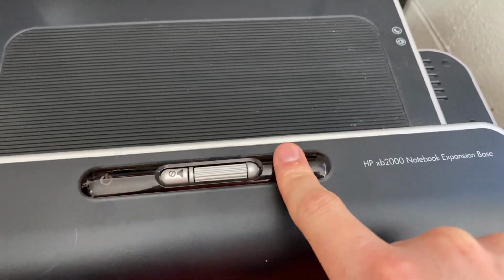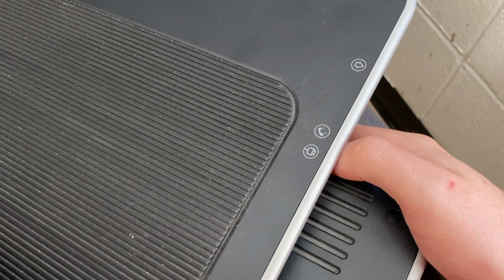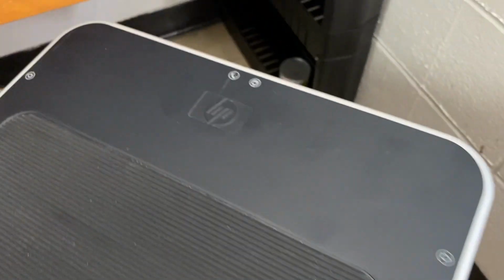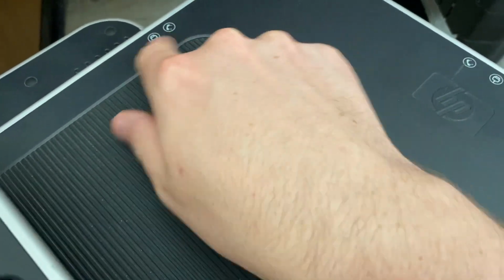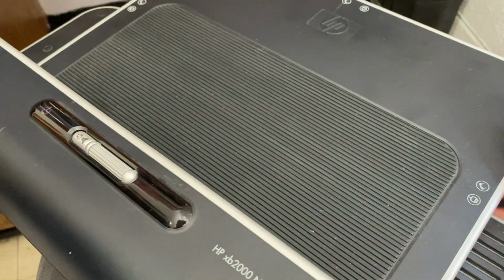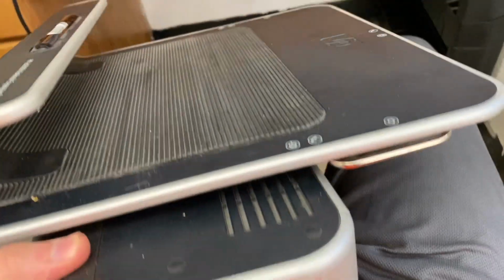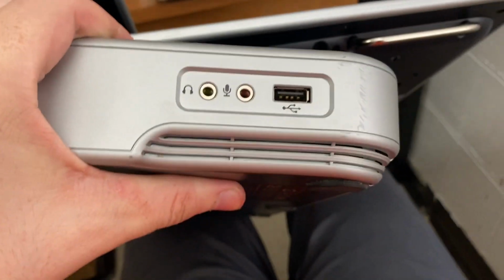Not sure what else is on this side of the window here, but it is what it is. This does have some markings of where maybe potentially some things would go, like your modem cable and your power cable or something of that nature. Maybe that's something else. This is a non-slip mat here. It's all rubber, so the laptop will stay in place. There's nothing for video outputs or anything of that nature. It's just kind of like an expansion unit, but a really heavy and really excessively big one for that matter.